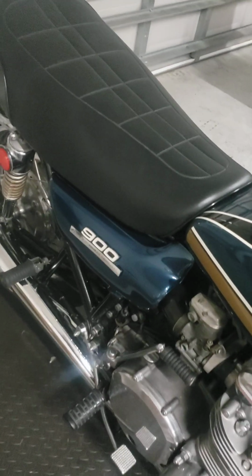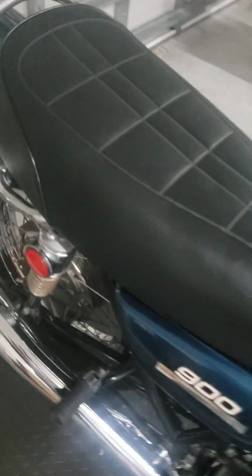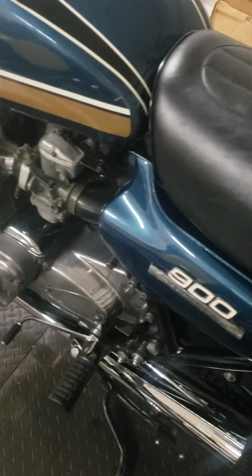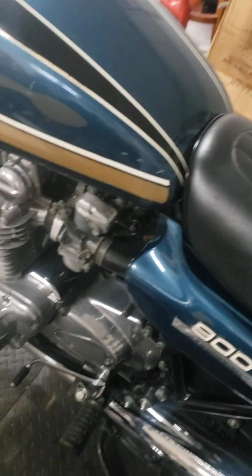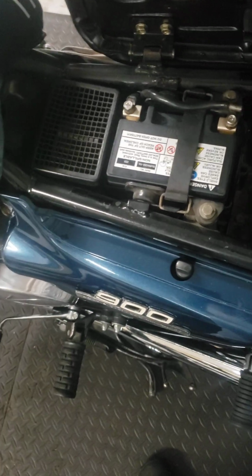Of course, new seat, newer battery. In the last 1,000 miles, I have had the valves re-shimmed and adjusted, and the carburetor is completely rebuilt, including new floats. All right, let me put this down here. All right, so let's take a look underneath the seat. That's a newer battery, I think a year or 2 years old. Last stand from Iowa. See the new seat.